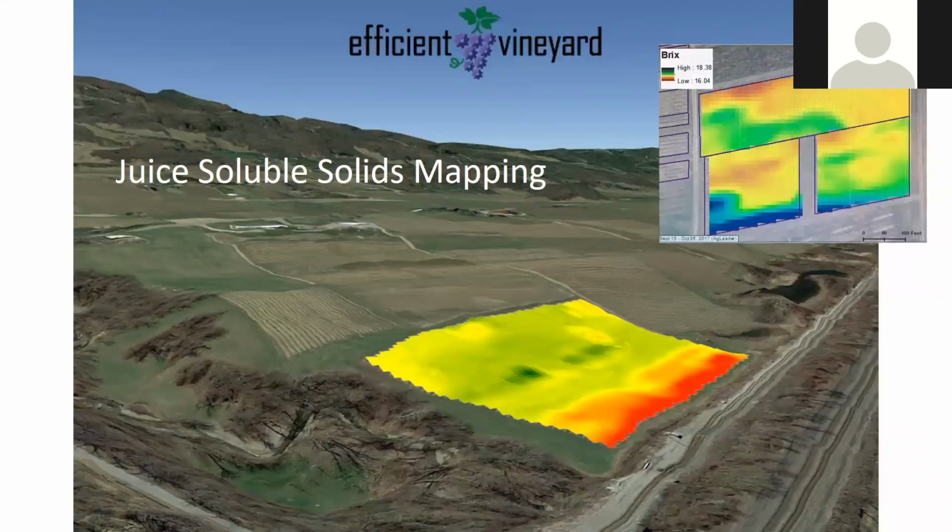Something that's hot off the press, this image was actually made earlier this week during our harvest this year, is juice soluble solids mapping. Grape growers get paid for their grapes based on yield and sugar content. Juice soluble solids, something we call Brix. We measure the refractive index of the juice, and we call that Brix.